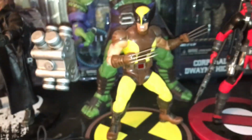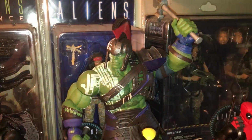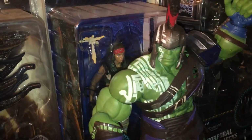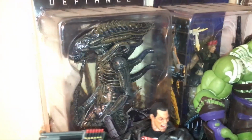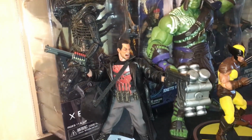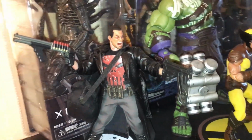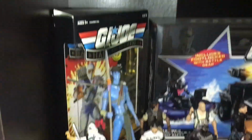The brown suit Wolverine, and I put them next to the Marvel Select Gladiator Hulk. And then you have Sergeant Vasquez behind him, and we have the Alien Defiance Xenomorph, and of course the PX Mezco 1/12 exclusive Punisher, the one with the 1,000,000 weapons. I love that figure.